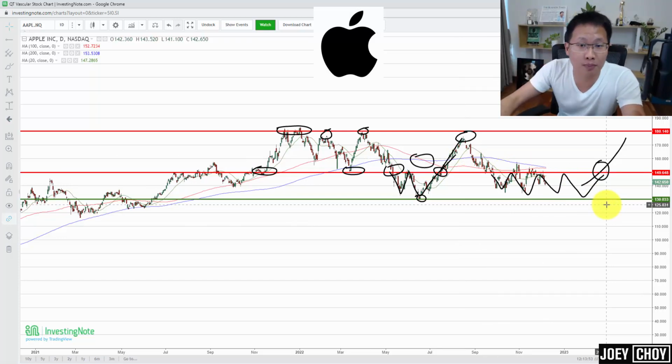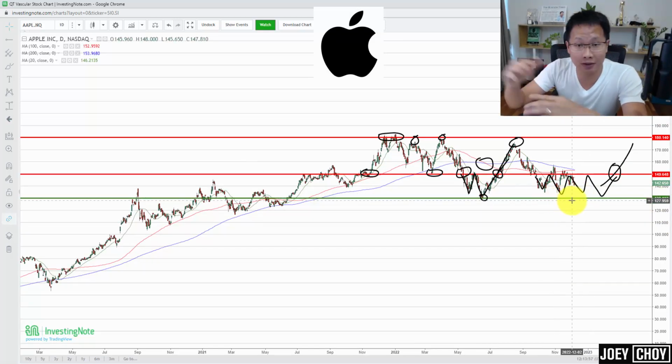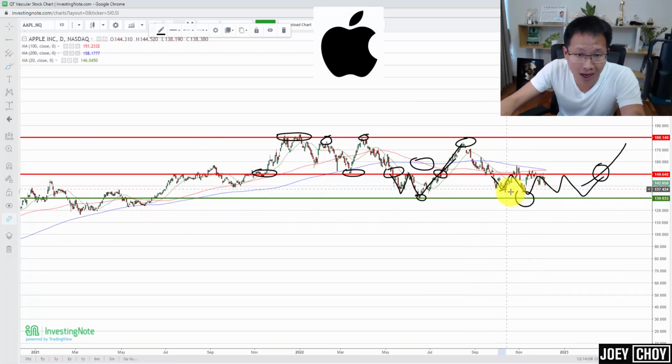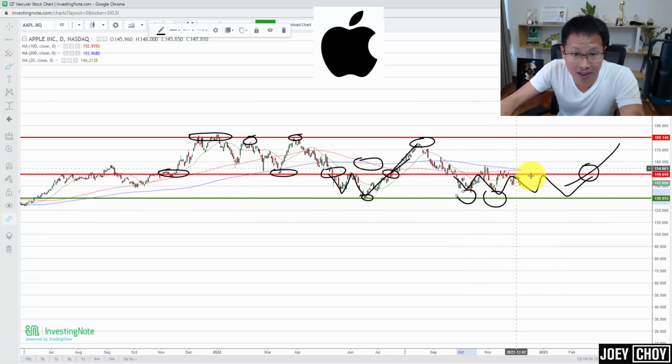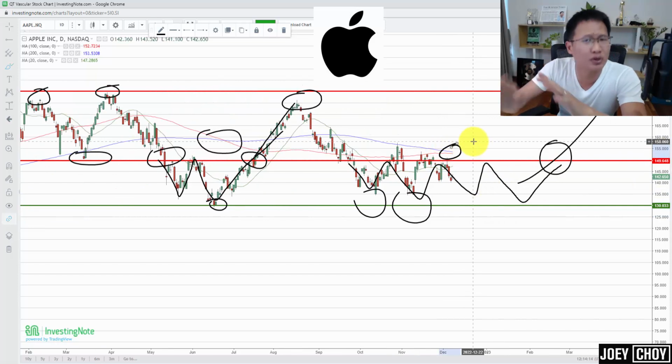If they broke that 130 support level, this key support at 130, then I think they will pretty much point down. But right now it seems like some good support has been found around 130, rebounding a couple of times right here, and the red and blue lines are starting to flatten out. You can see that they are very close to one another. It just shows that we are in a bit of a sideways consolidation in the mid to long term, which is good, at least it's not down.